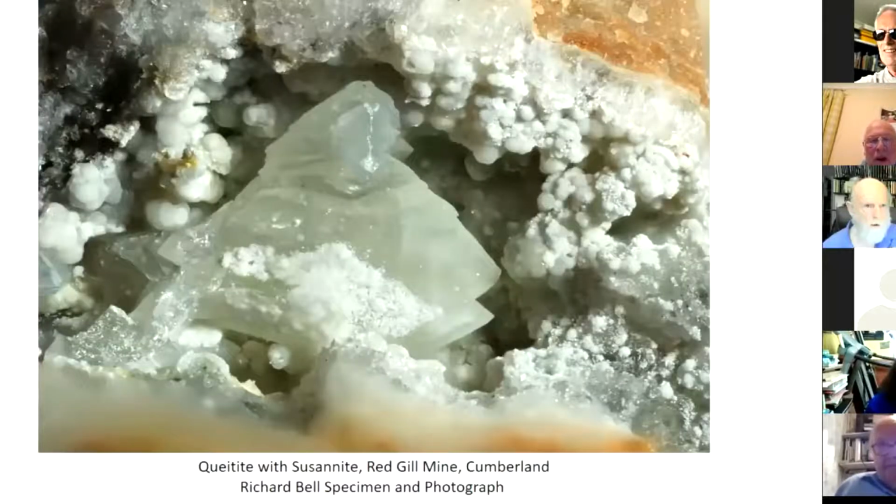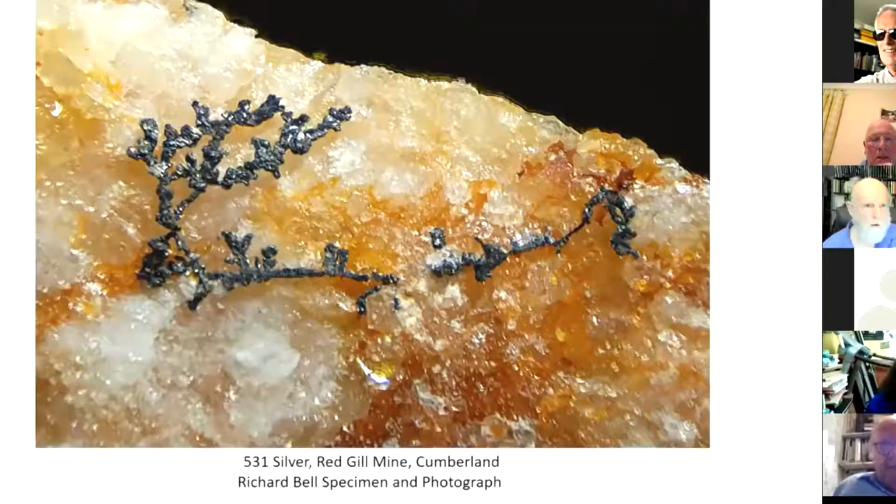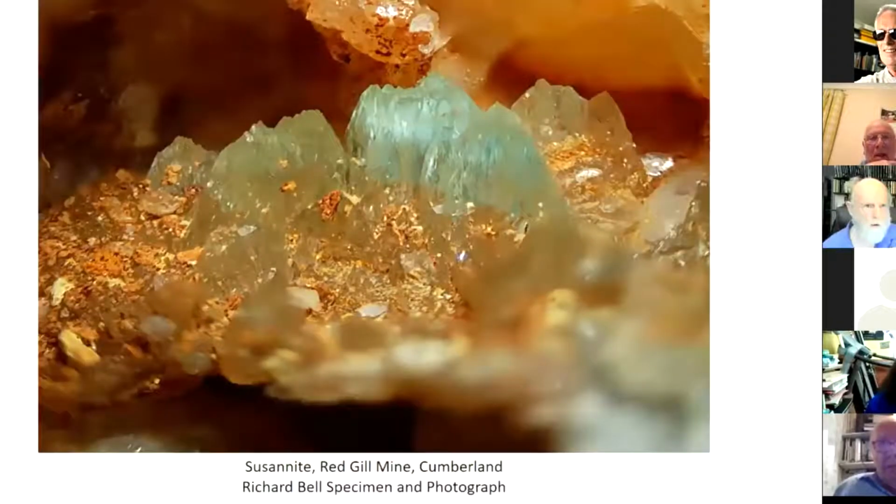Quartz with susannite in stacked arrangement. Again, quartz and susannite, again with a similar formation. And then silver. Native silver, Richard Bell specimen and photograph. And then this susannite, and then the last one, and I think we're on the next one.